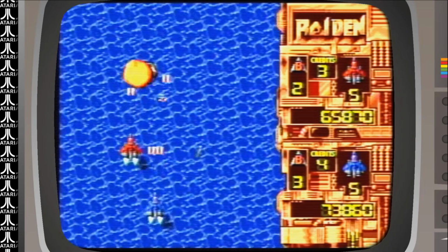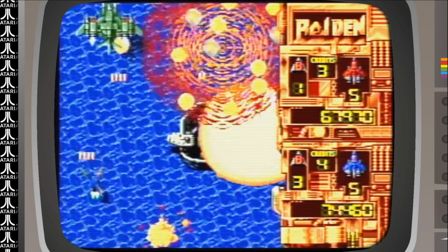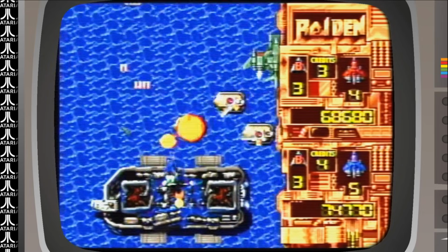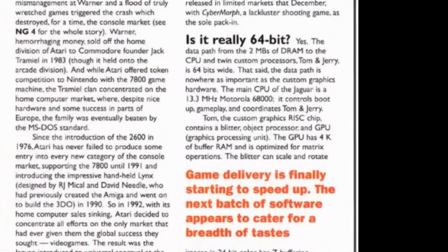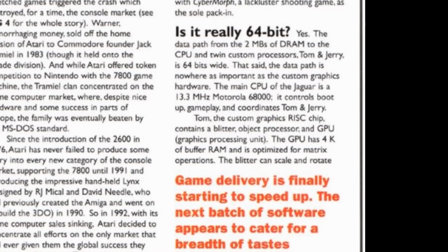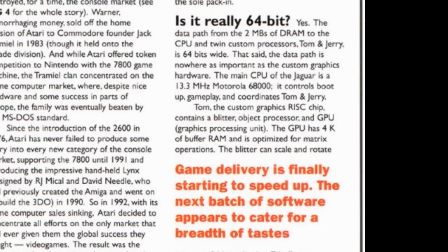And if it couldn't get any worse, all those bits started to become somewhat of a sticking point rather than a selling point. Publications and television programs, especially over in the United States, started questioning whether the system was really 64 bits at all, like it was the be-all and end-all of technology.